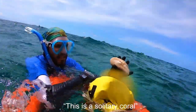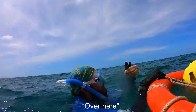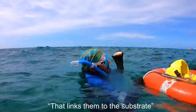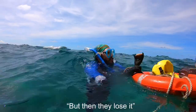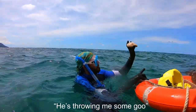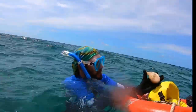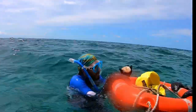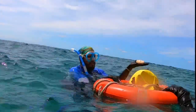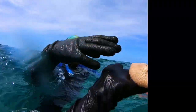So this is a solitary coral, okay? This is only one animal. And this is the mouth. They are called mushroom corals because when they are born, they have one foot that links them to the substrate, but then they lose it, so they can be moved around by the current in the sea. He's throwing me some goo, as you can see. They use this goo to protect themselves from the sun, because sometimes these reefs can get exposed. Also, Gungandji people around here, Aboriginal people, use this goo as sunscreen. If you put your hand like that... Mm. Yeah, it's heavy.